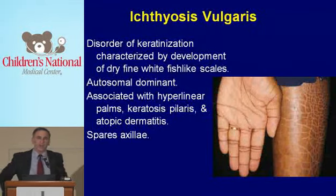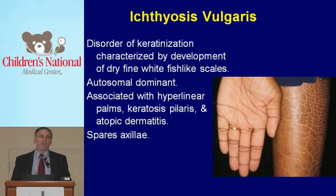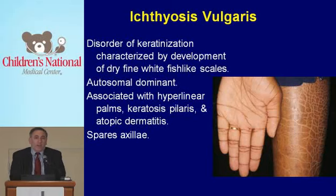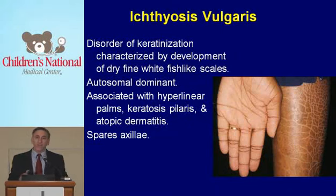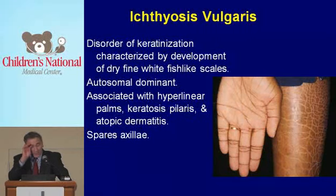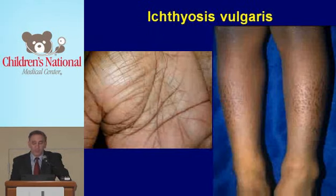So ichthyosis vulgaris, you can see the clinical image shows what we call the cracked porcelain look, most prominent on the anterior shins in the wintertime. A lot of your patients will just say, oh yeah, I've got dry skin, or my son's got really ashy skin, and just take the skin and manipulate it a bit, and if you get this old glazed, cracked porcelain look on the legs, it's a good chance that they have ichthyosis vulgaris as part of the genetic component here.